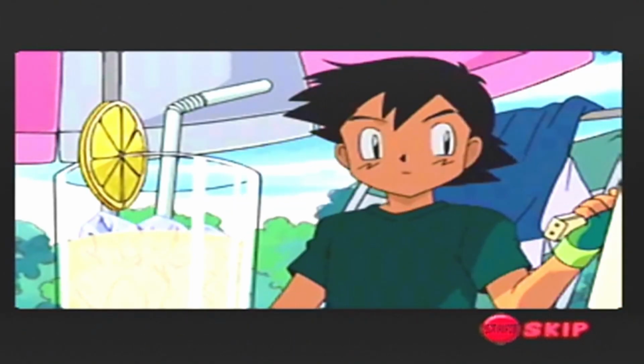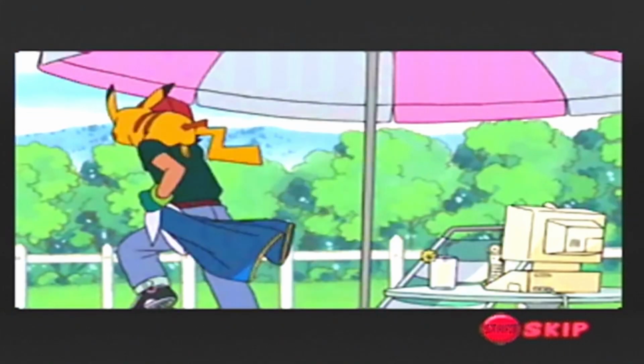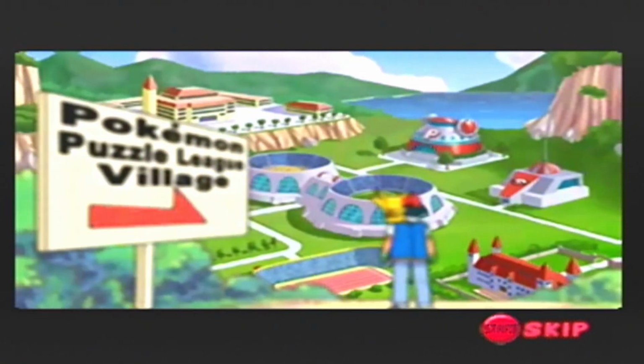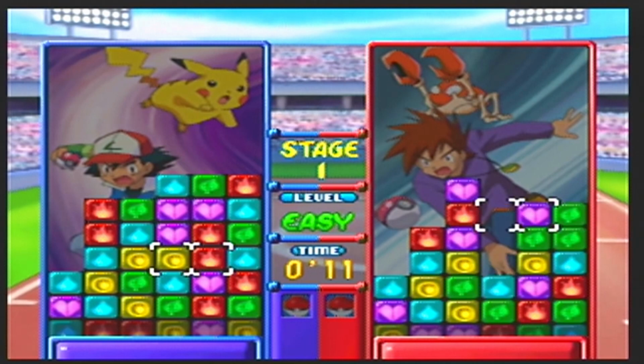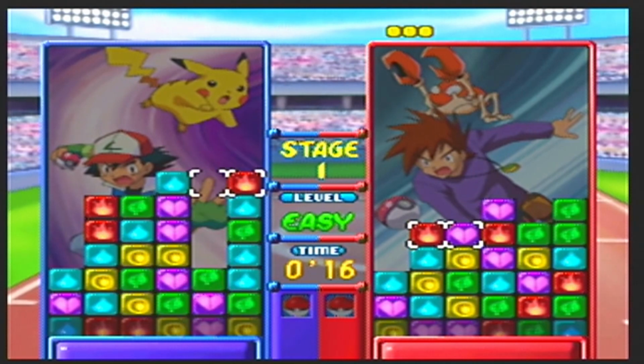Pokemon Puzzle League was developed and published by Nintendo, releasing for the N64 in 2000. Pokemon Puzzle League is a fun puzzle game for the system. There are a lot of different ways to play the game. You can battle in stadium mode where you face off against an opponent. The object is to clear your blocks before they reach the top of the screen. You can do chain combos that send garbage blocks over to your opponent's side.